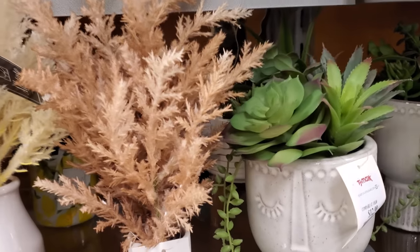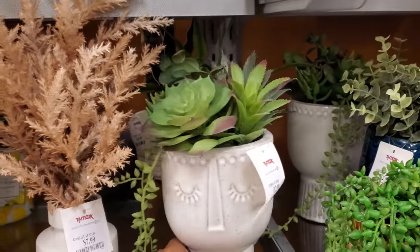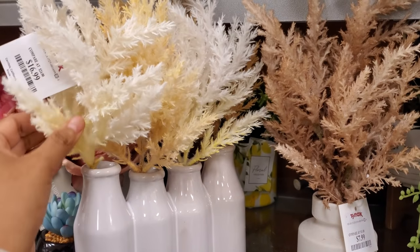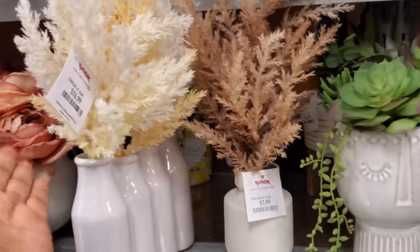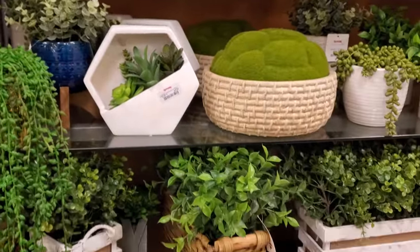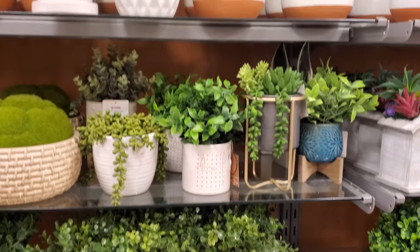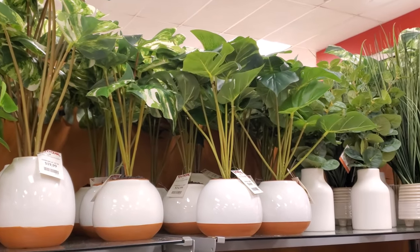This one's 8. I know a lot of people love this in their home. And here's another face person for 13. And this one, let me pull this one out. Do you get the whole thing? Okay, 17. Because sometimes people put stuff in them to see how it would look. And then the plant's more expensive than the babies. Yeah. And on top, those are 15.